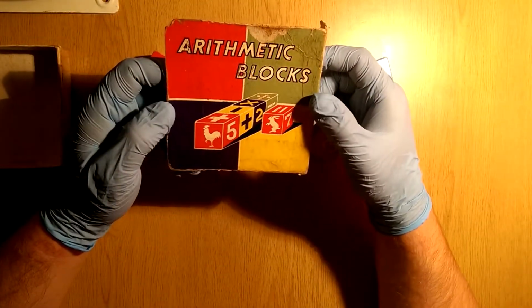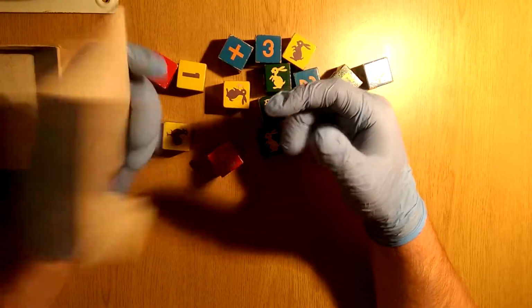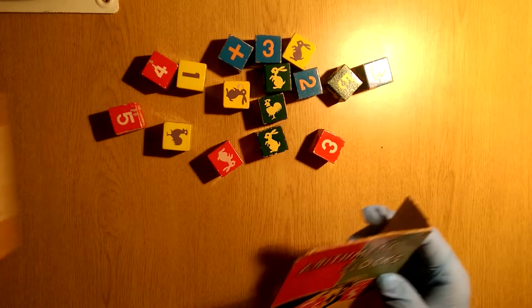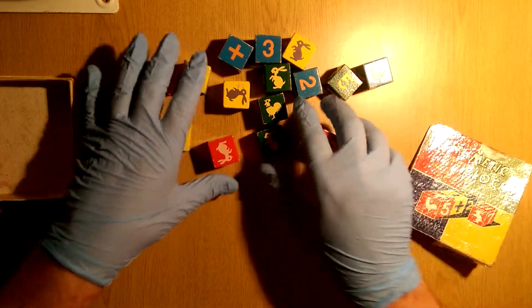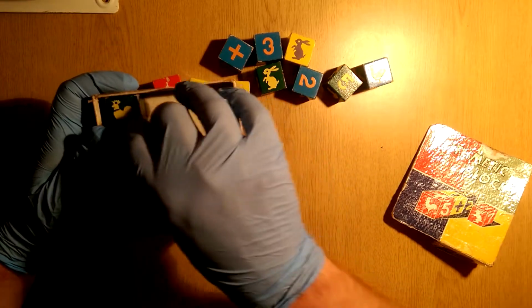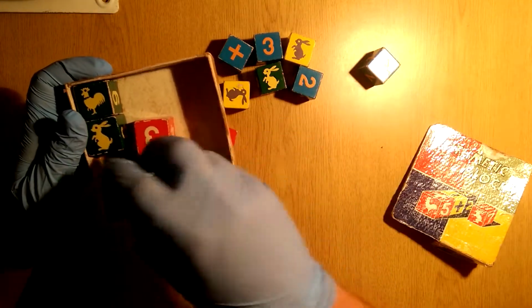Obviously, from the look of it, it's a child's toy. Yeah, it's quite interesting. The box has seen better days, but definitely quite old. Put them away.